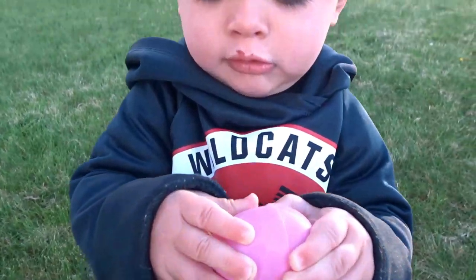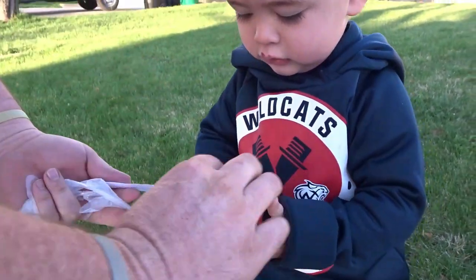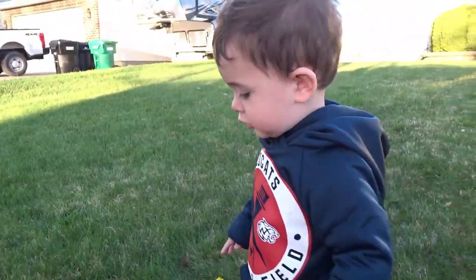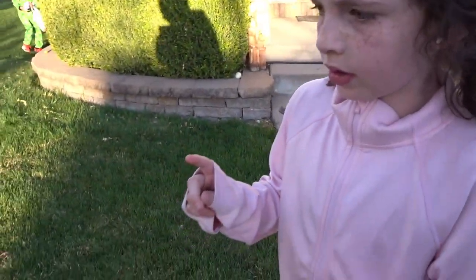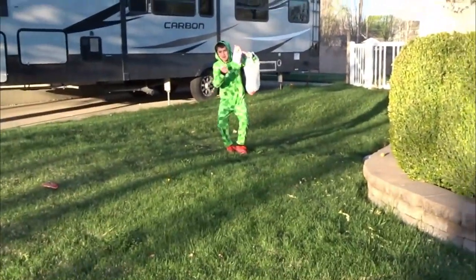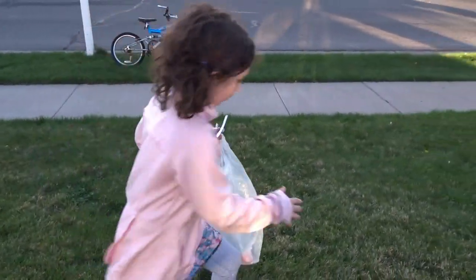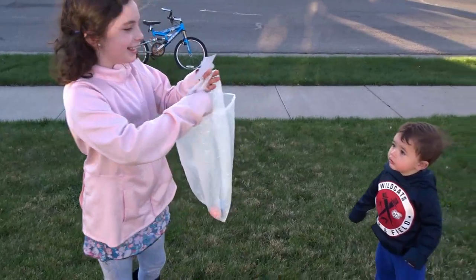Put it in the bag. Like, why would I put it in there? Okay, go get it. Find something else. So, which ones are the smallest? They're tiny, tiny. Wow. Grab that one, hurry. Because Zane's already got it.